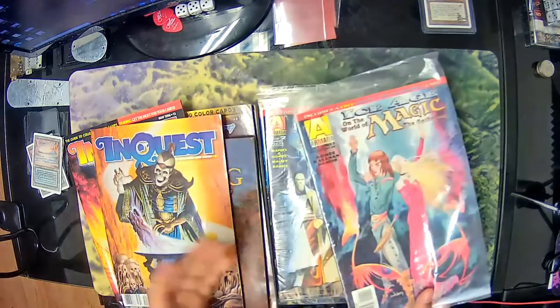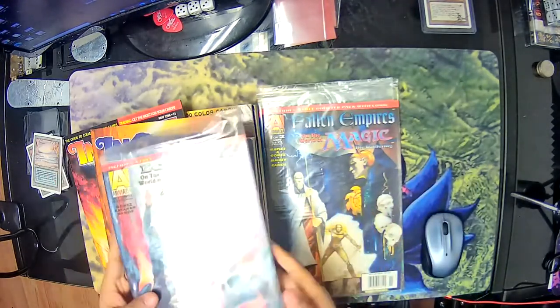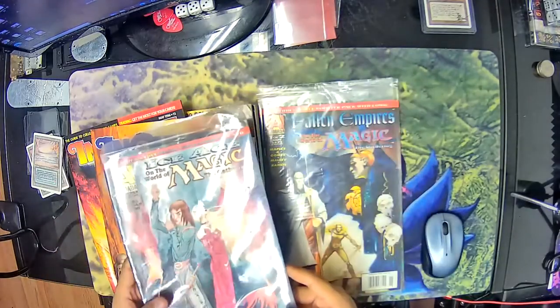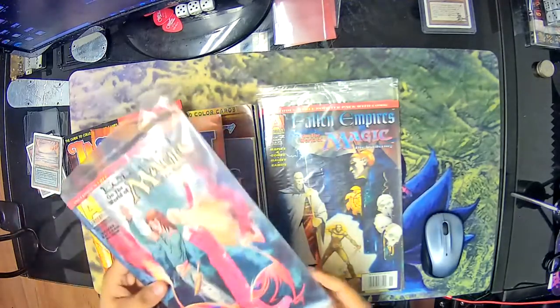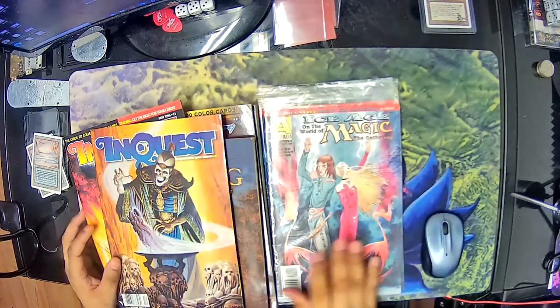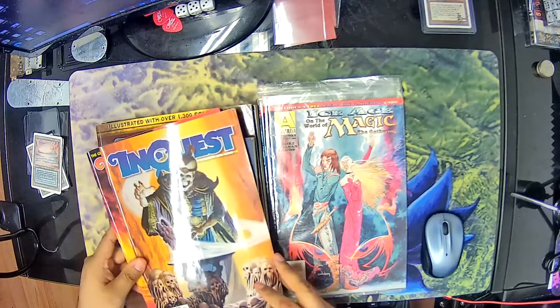But I still wouldn't call that a bad deal. I'm perfectly willing to pay the money for the comic itself, right? So the bad thing is, of course, that it's sealed, so I can't read the comics. That'd be cool, but I'm sure there's some kind of online database where I can actually read it if I wanted to. So that's not a big deal.